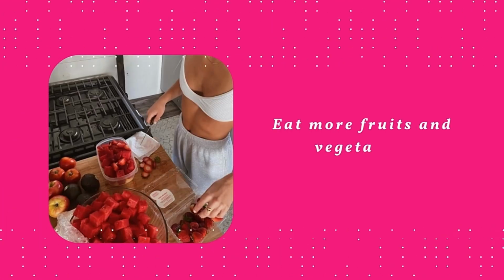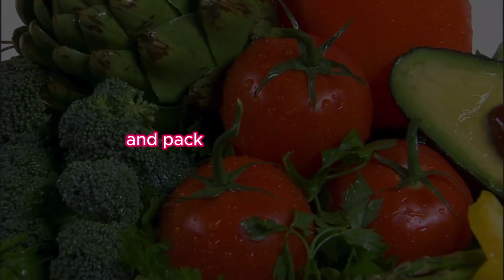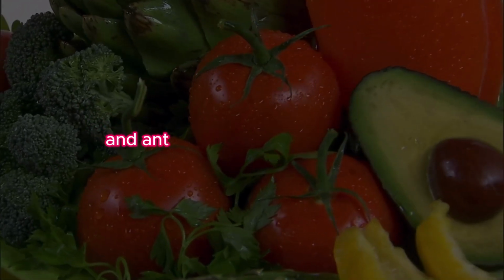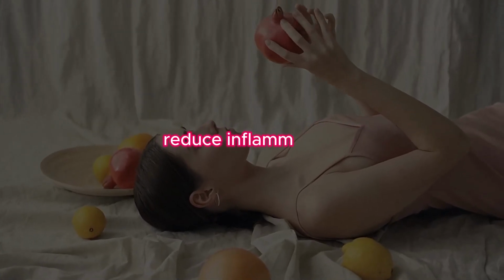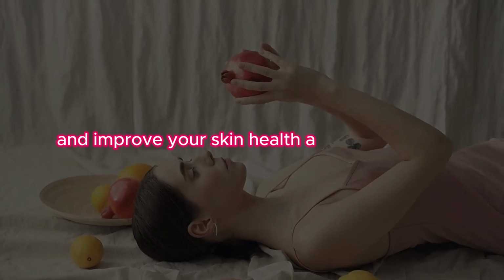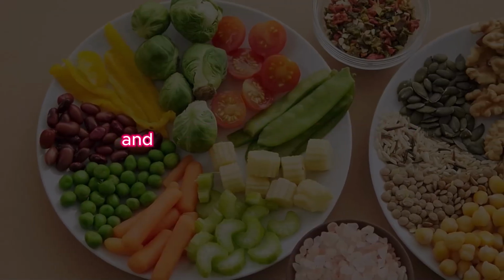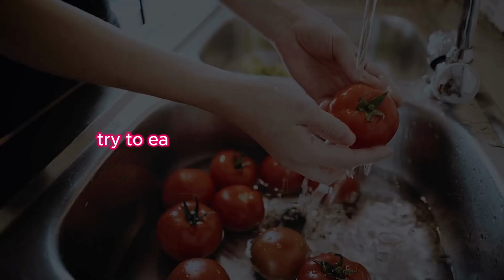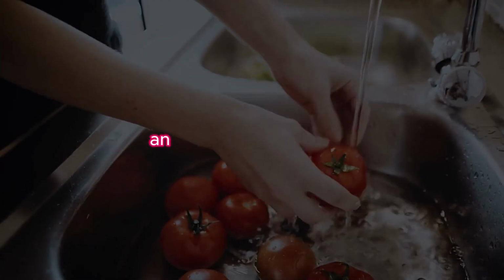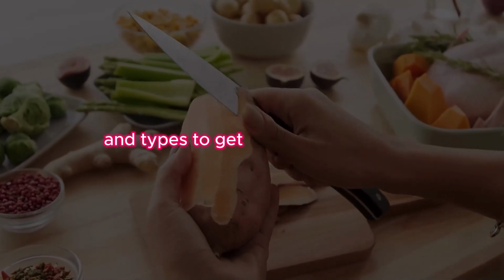Eat more fruits and vegetables. Fruits and vegetables are low in calories, high in water and fiber, and packed with antioxidants and anti-inflammatory compounds. These can help you lose weight, reduce inflammation, and improve your skin health and appearance. Fruits and vegetables also contain various vitamins and minerals that are essential for your facial muscles and bones. Try to eat at least 5 servings of fruits and vegetables per day, and choose a variety of colors and types to get the most benefits.